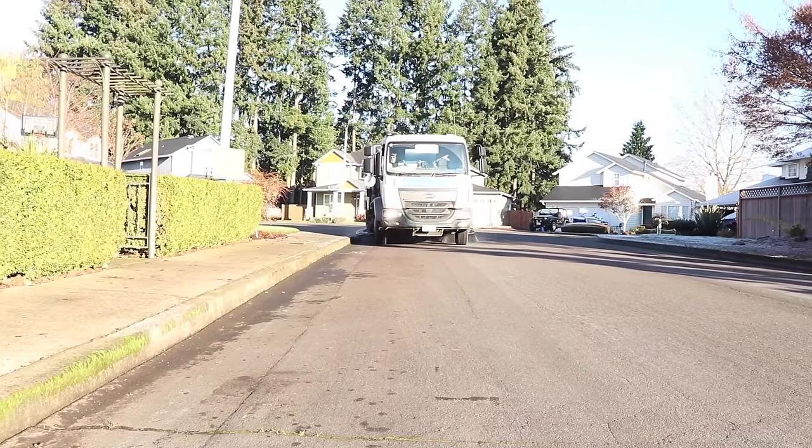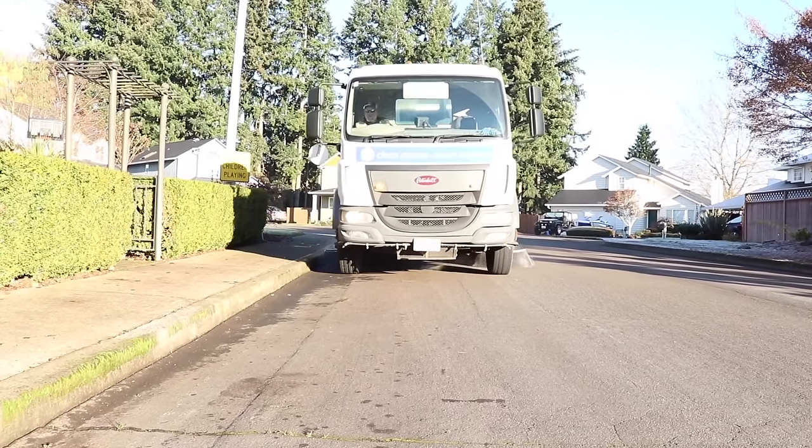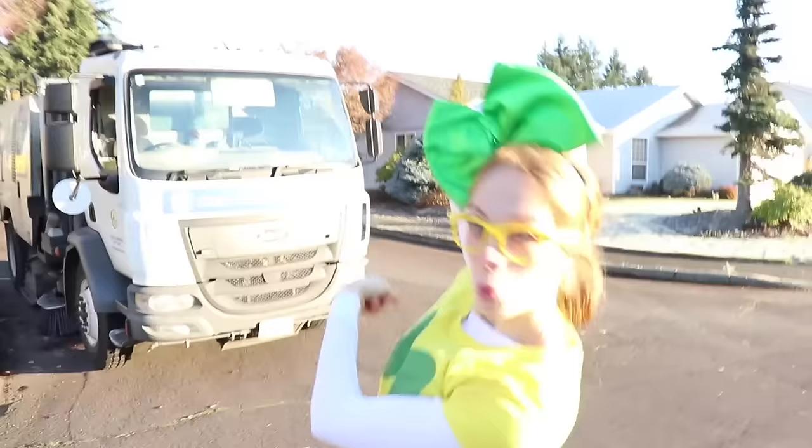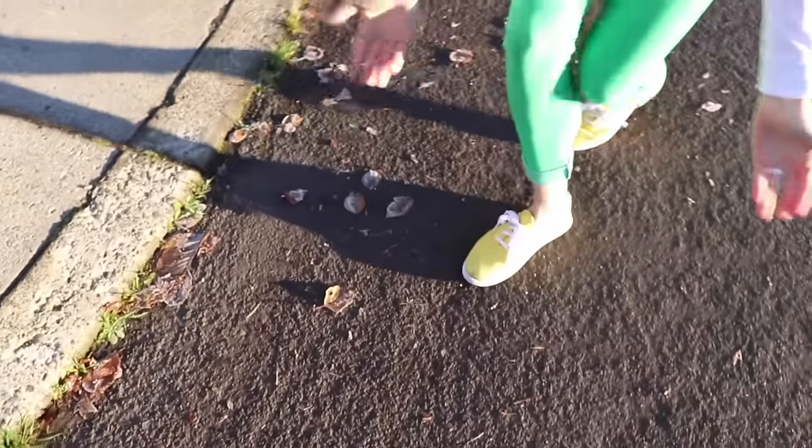And today, we're with Clark County Public Works, and we get to look at a street sweeper. See this over here? This is a street sweeper. And a street sweeper goes along the side of a road and picks up all the debris like these old leaves. It keeps the road safe, and it keeps drains clear so that water can filter right to the drain. Look at that! There's a storm drain right there!